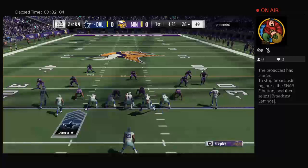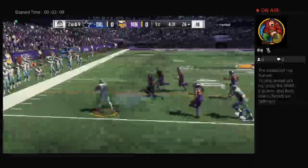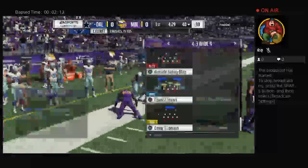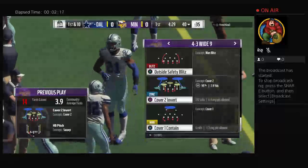In motion here is Witten. On 2nd down, Elliott. A really nice pickup of 14 yards, and it moves the sticks. That O-line, they clear.